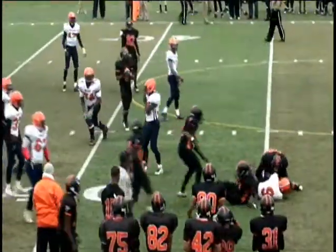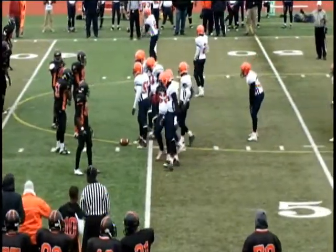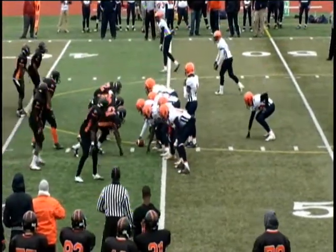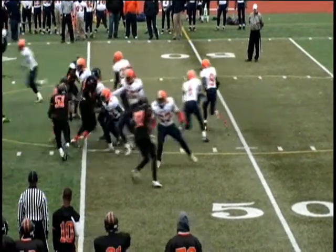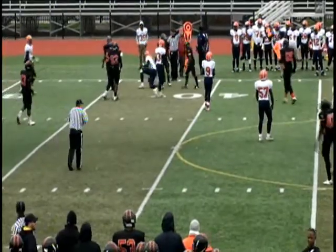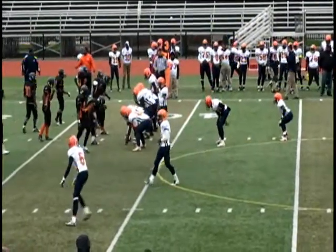He got it for a loss that time. Loss on the play. Okay, second and 16, 6-yard loss on the last play. Second and 16. Roll out. Pass is complete. Picks up 6 yards. Third and 10 coming up. Okay, third and 10.